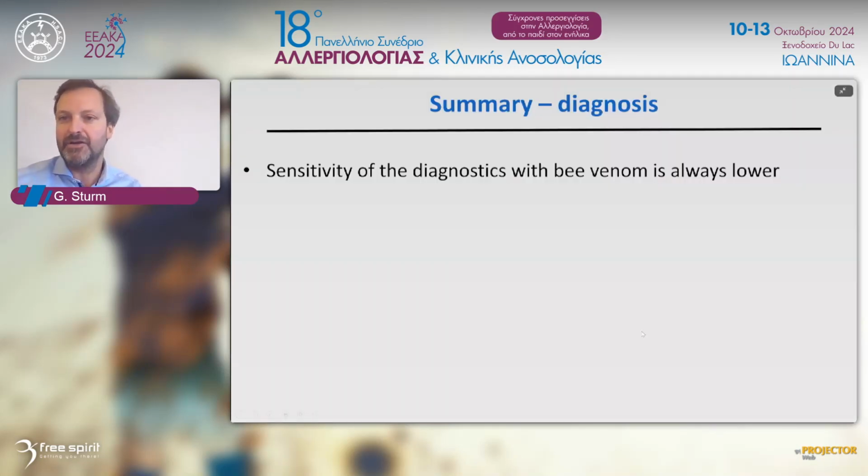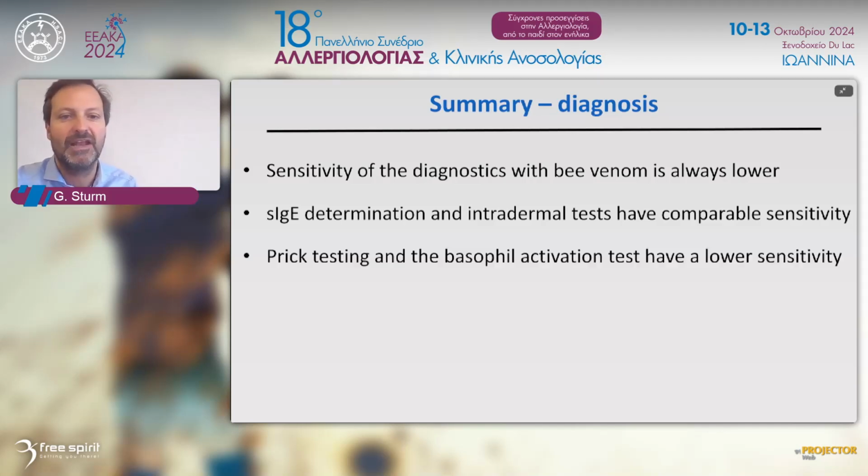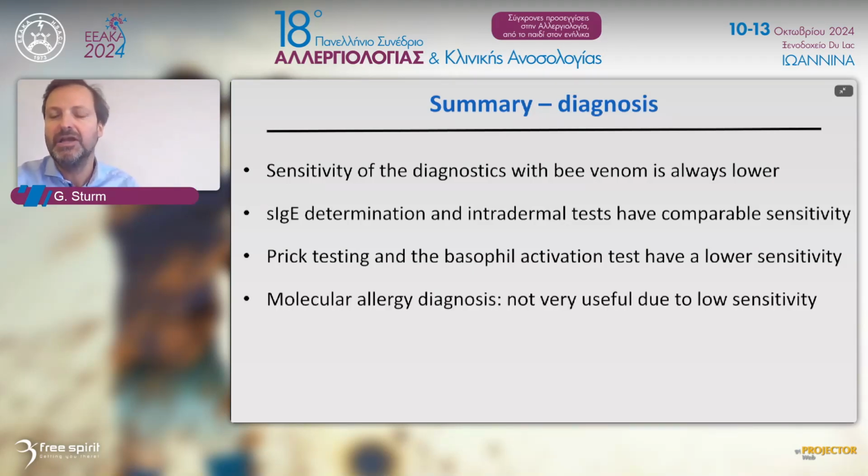So to sum up diagnostics, and then we will talk about some cases. Sensitivity of the diagnostics with bee venom is always lower. So that's what we have to keep in mind. Specific IgE determination and intradermal tests have a comparable sensitivity, so they are both gold standards, I would say, to diagnose insect venom allergy. Prick testing and the basophil activation test have a lower sensitivity, but in combination with conventional tests, they might be useful.